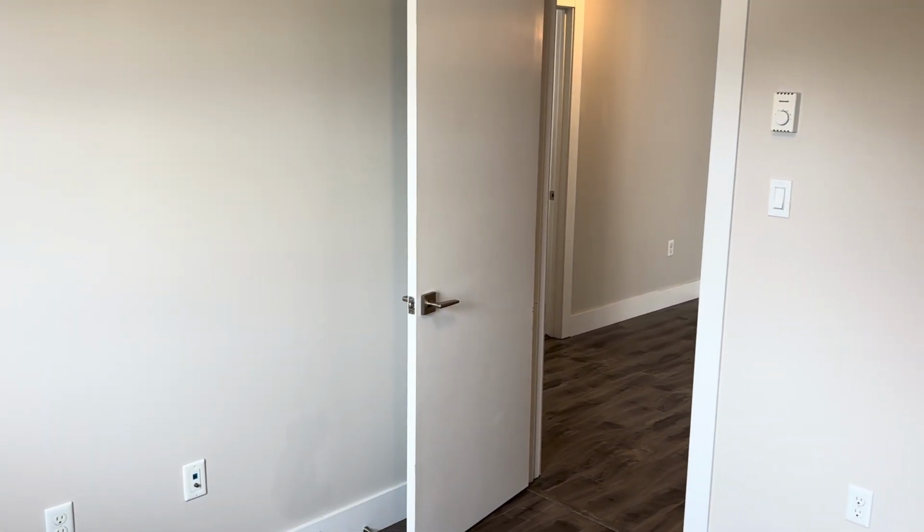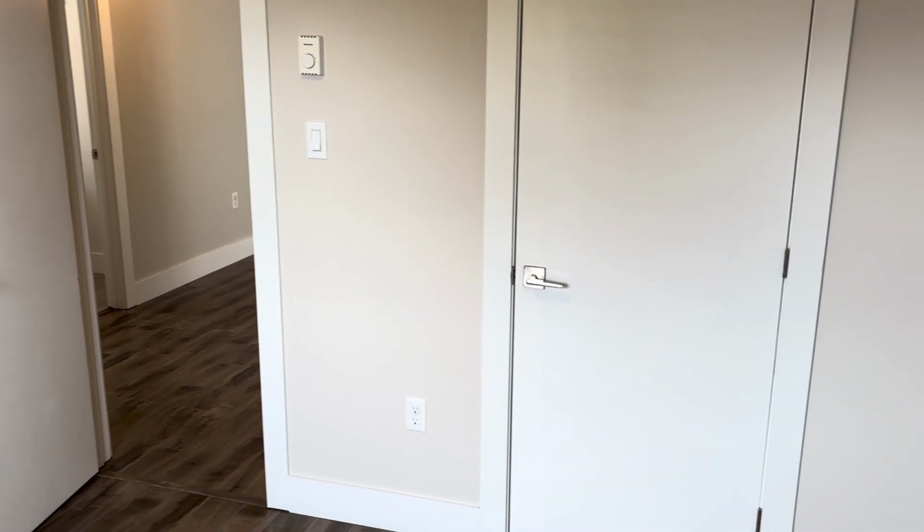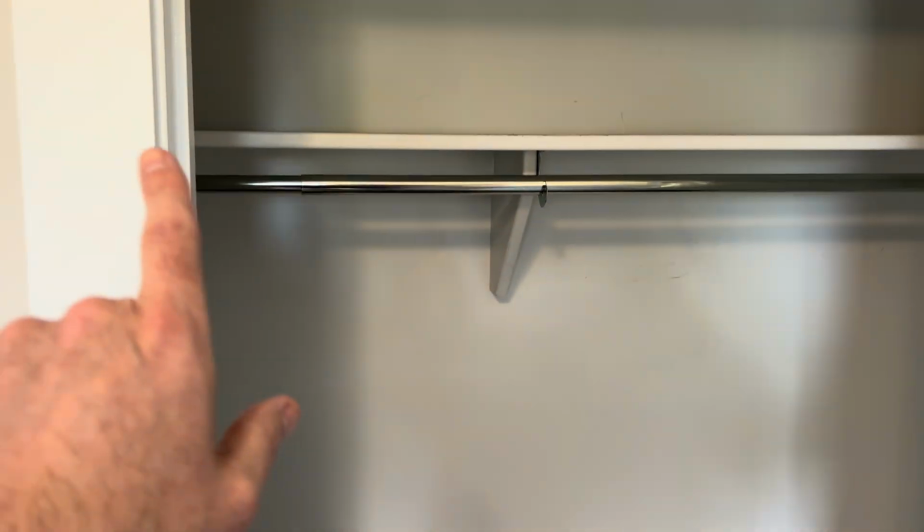Just go right over to the corner. And there's the hallway. And of course, we have another closet. Open that up for you. Flooring right through. And there's your shelf and rail across the top.